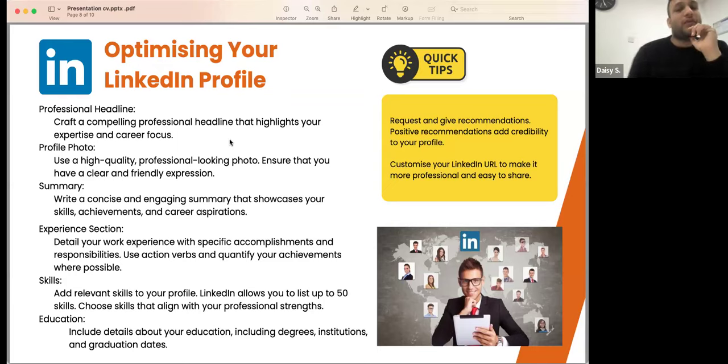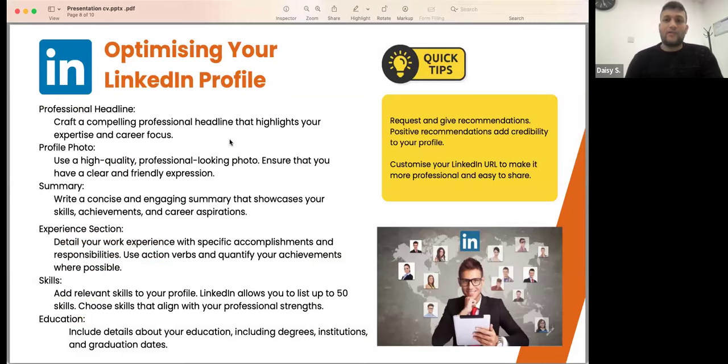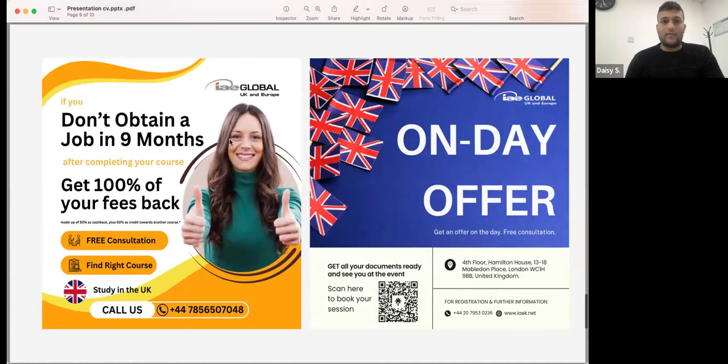If I talk about how to find a job through LinkedIn, I already told you that you have to find your company. If you want to apply to PwC or IE Global, you just click on the company name, and you can find the employees working there. You can directly contact them, connect with them, put your CV there and ask them to review it in case there is any future position we can apply for. After that, if you have any questions, you can put them in the chat box and I can give you the answer.